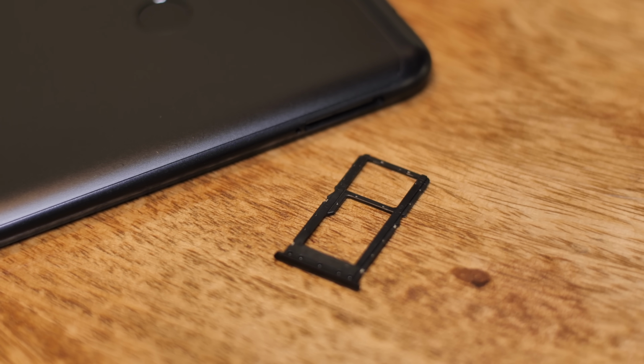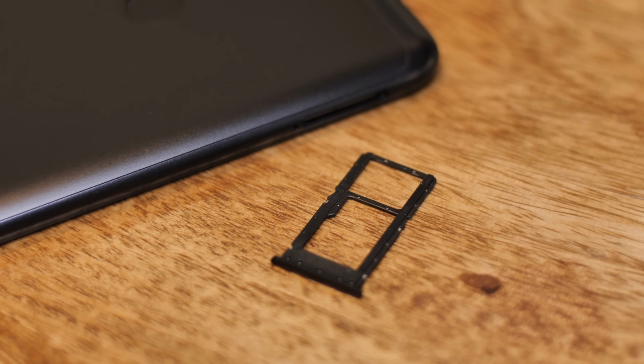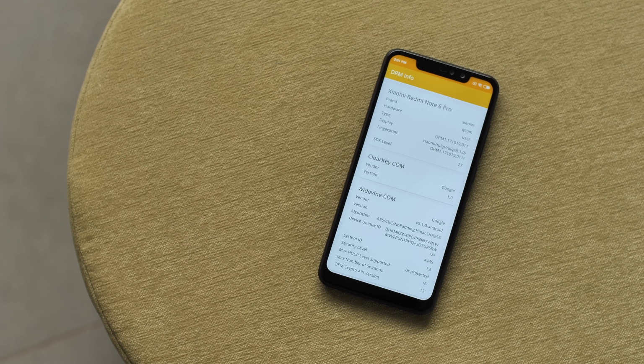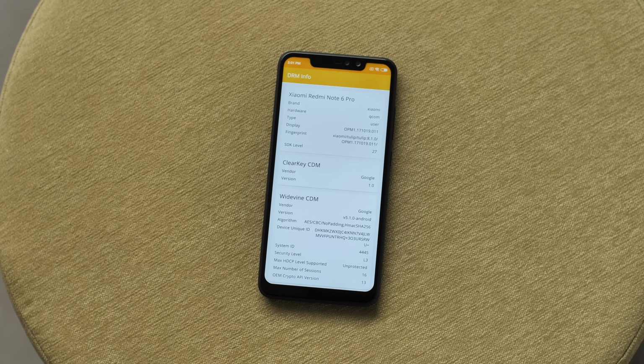Lastly, on the connectivity front, the Redmi Note 6 Pro has you pretty much covered. There's dual SIM with dual 4G VoLTE support, Bluetooth 5.0 and support for both 2.4 GHz and 5 GHz Wi-Fi networks. Also, a lot of you guys wanted to know if the Redmi Note 6 Pro had the Widevine L1 license. Well, it does not, so no, you won't be able to watch HD videos on Netflix and Prime Video on the Note 6 Pro.